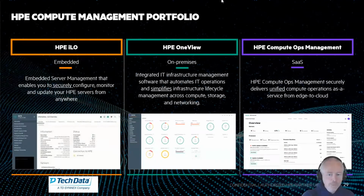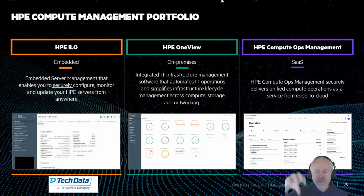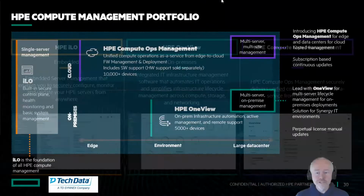That iLO will have a connection with the GreenLake Cloud Portal, and then you can manage your servers from all your customers, A, B, C, D. You can manage them on premises locally with iLO or with OneView for the bigger customers, but now as well as a service in the cloud. And by the way, I'm going to give you a demo at the end of the presentation, but you should be aware of that. This is an important change in how you're going to manage your compute.